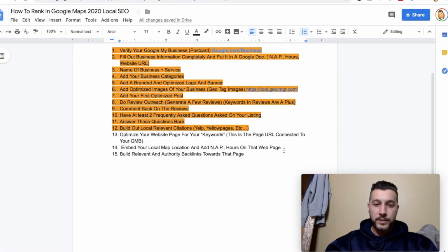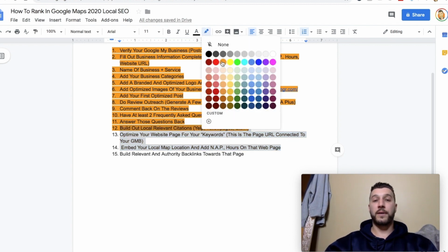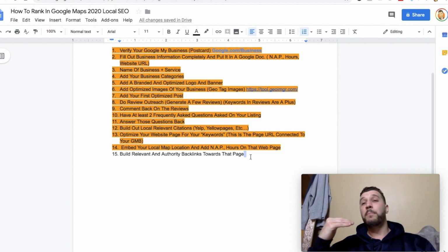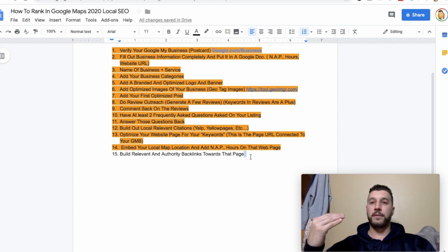Hope that makes sense. All right, so I could cross these two things out because I just showed you that we want to embed your local map and location, have your hours, your name and phone number and address on your website as well. You want to have that optimized page and your keywords on that page as well. So we took care of that stuff. And then last but not least, we want to power up our website that's connected to our business listing, that page, with relevant and authority links. Now, you're already ahead of the game once you start building those relevant business citation listings, because those build backlinks towards your site. But what I'm talking about is start fueling up your page with some more of the heavy hitter links, I like to say.